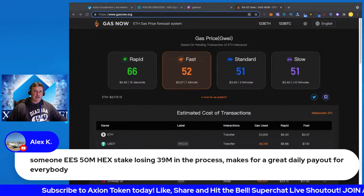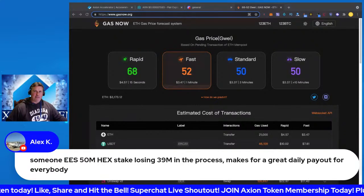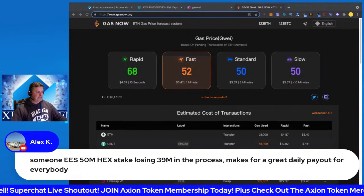I don't even think it's on the Staker app. The Staker app has stuff, but I'm not sure if it includes the big payday, so you can let me know in the chat if you think it does on that one.